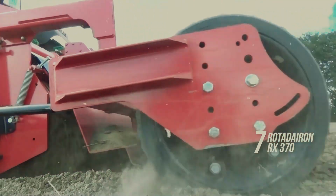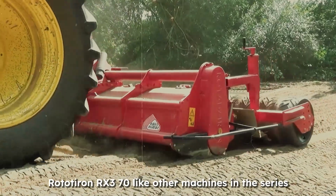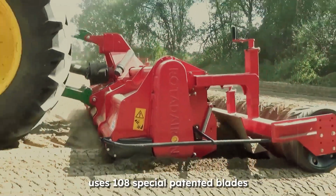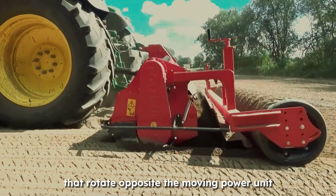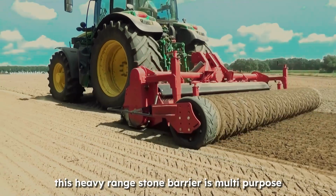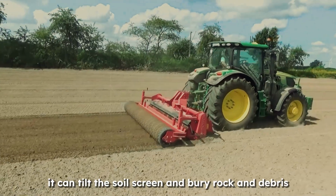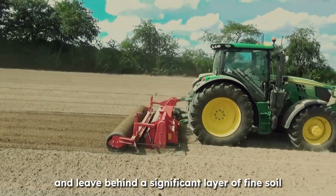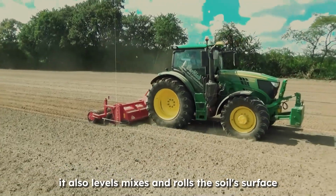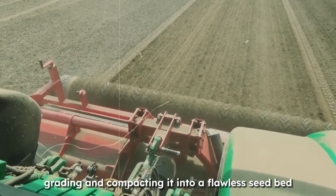Rotodiron RX 370. Unlike other rototillers, Rotodiron RX 370, like other machines in this series, uses 108 special patented blades that rotate opposite the moving power unit. This heavy-range stone barrier is multi-purpose. It can till the soil, screen and bury rock and debris, and leave behind a significant layer of fine soil. It also levels, mixes, and rolls the soil surface, grading and compacting it into a flawless seedbed.